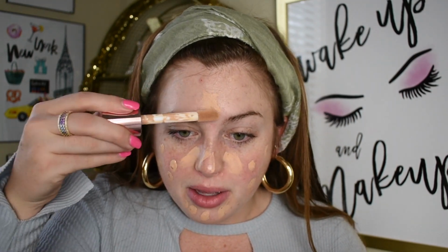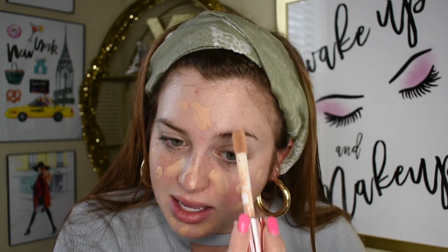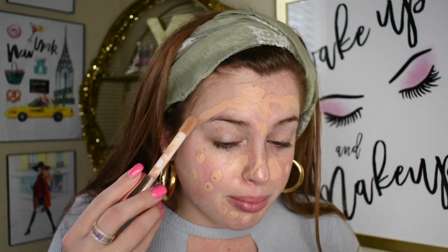Now, if I were to go to like Disney World for the day or something, I probably would not wear this because it does start to fade after a few hours if you don't prime it and set it the proper way. And I do notice it kind of leaves my nose, which is like the main area I lose foundation anyway throughout the day.